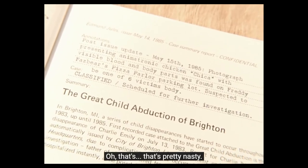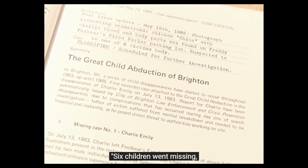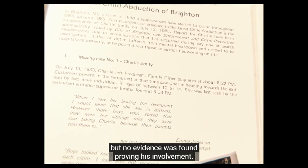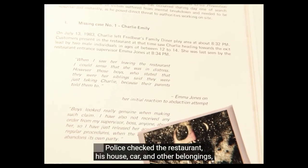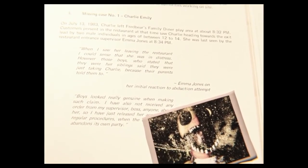That's pretty nasty. Brighton's great child abduction of 1983 and 1984. Six children went missing, body parts from him. Suspected to be responsible for the abduction since all disappearances occurred at his restaurant. But no evidence was found. Charlie Emily. He checked the restaurant, his house, car, and other belongings, but no children's blood trace nor their DNA was found. Oh.